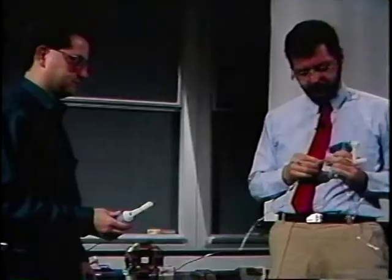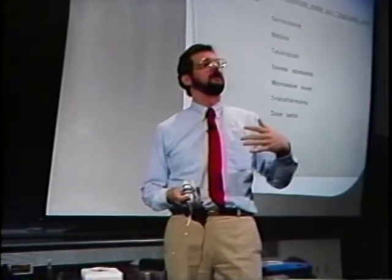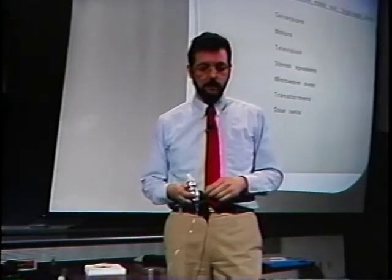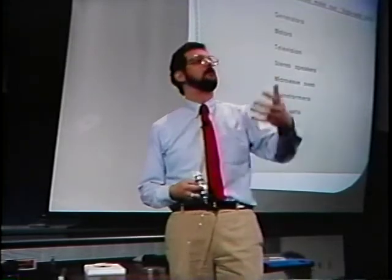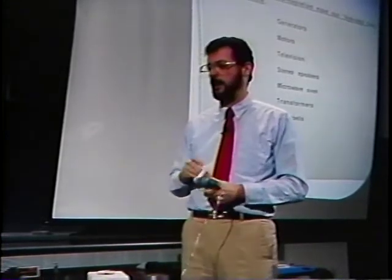Like I said, motors and generators are essentially the reverse of each other. Where in one, you move a wire through a magnetic field and produce current. In the other, you run current through a wire in a magnetic field, and that makes the wire move. That'll then make the thing that the wire is attached to move. So you saw one of these producing voltage.